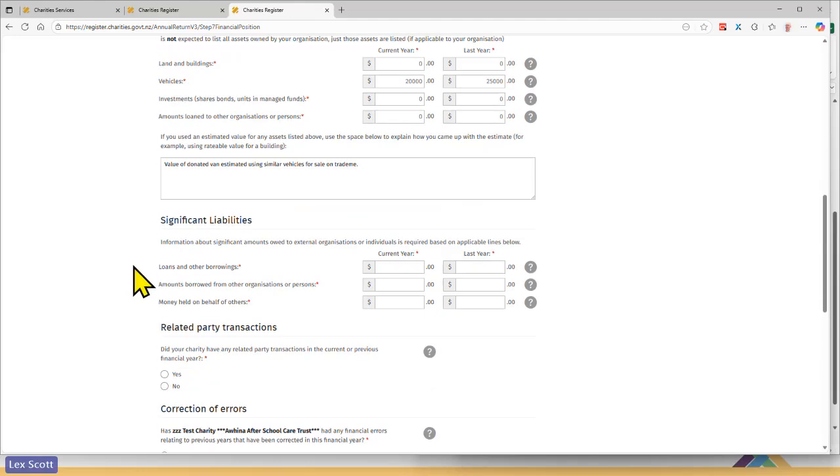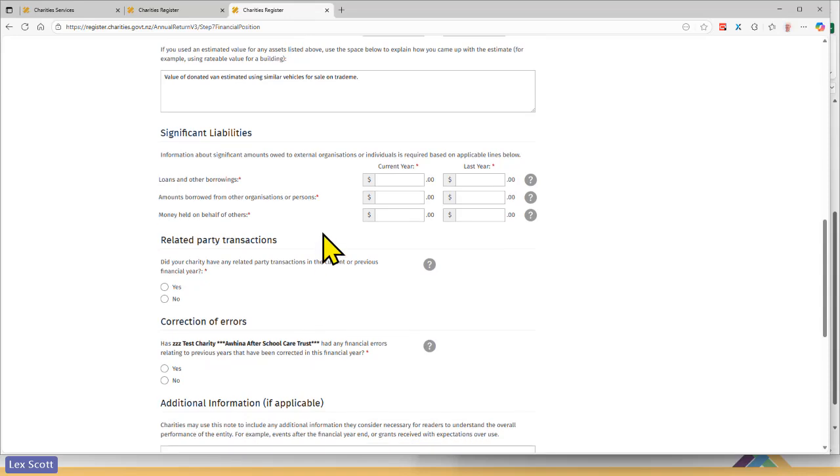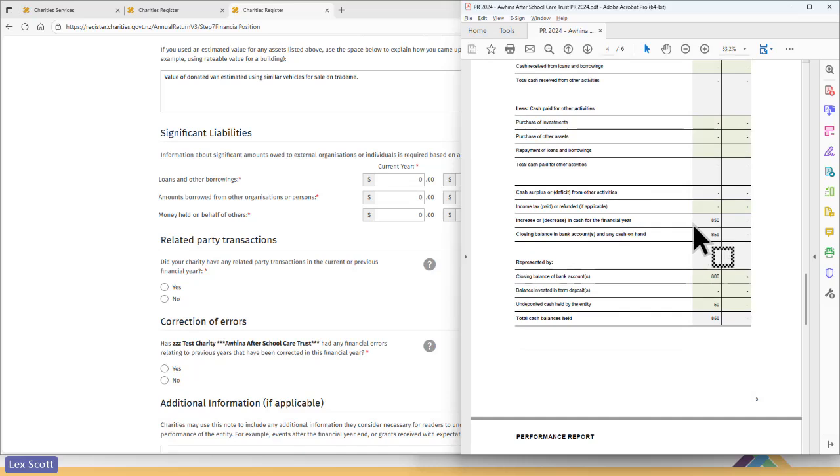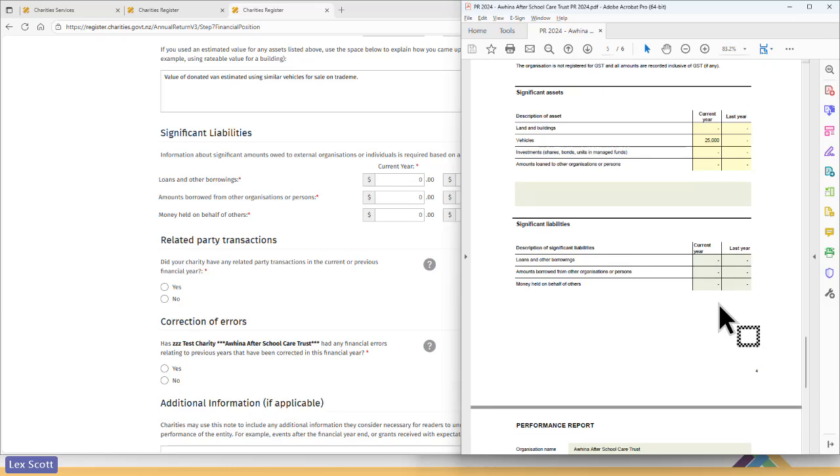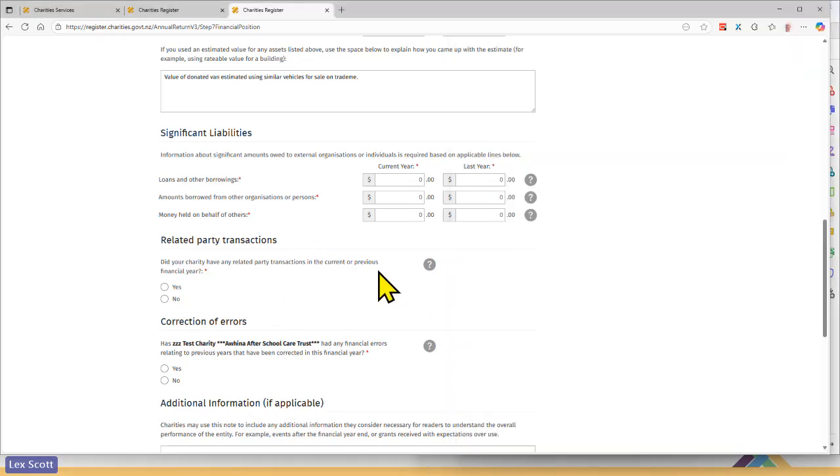Great. The next section, significant liabilities, is where you will provide information about any significant liabilities your charity has or any amounts owed to external parties. Athena Trust did not have any loans or borrowings at the end of the financial year, so we enter 0 into this field. They do not hold money on behalf of others, so we are entering 0 into that field. We should check the prior year performance report to make sure that our last year figures match. So significant assets, 25,000, that's correct. Significant liability, 0, great. Okay.